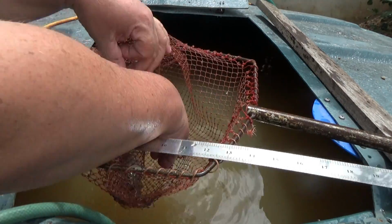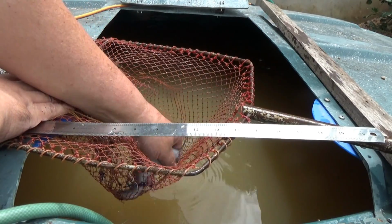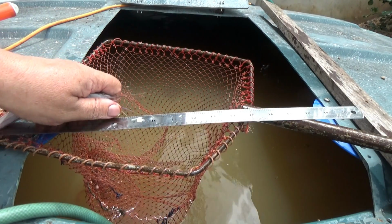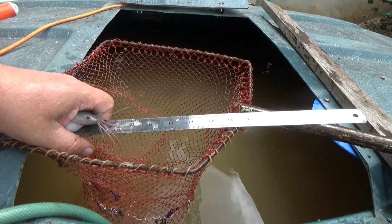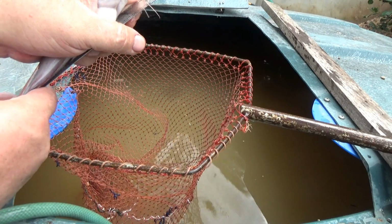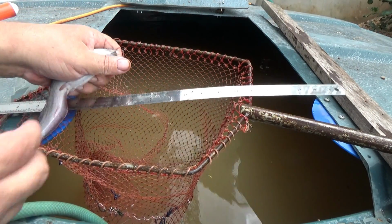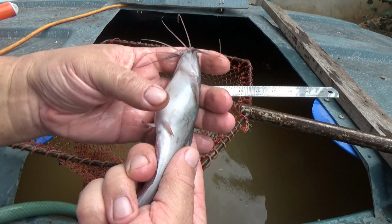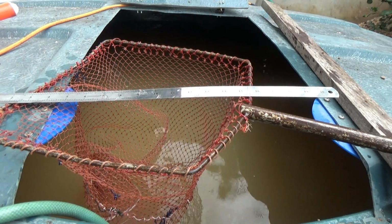Check this one out. 8 inches. Just about. Look at that. Oh, 7 3/4 we'll call it. Plus the whiskers. Look at the fat belly on it. Look at that, huh? Look at the belly on him. Cool.